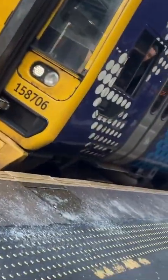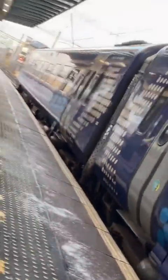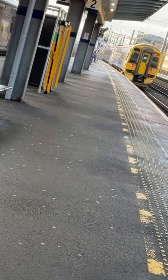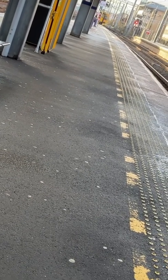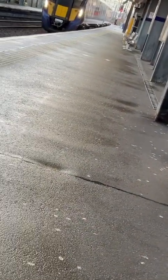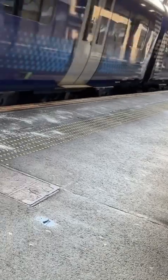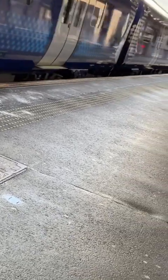158706. Right, that's 158706. Then the 1324 ScotRail service from Glasgow Queen Street to Edinburgh Waverley, 385016, 334033.